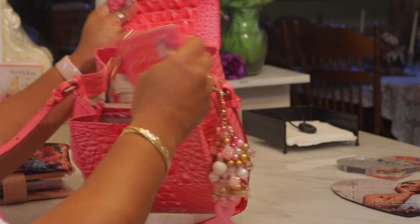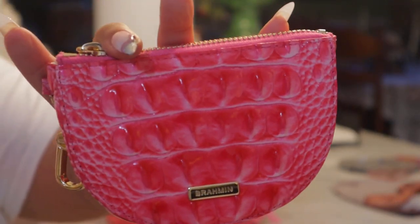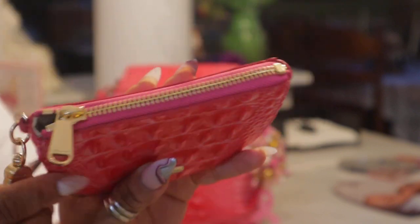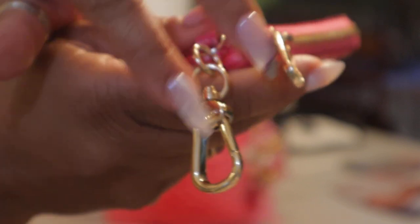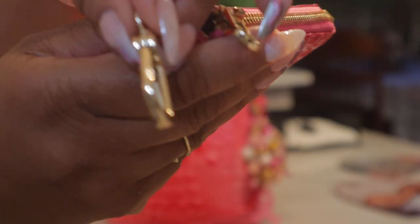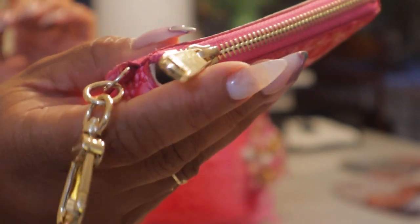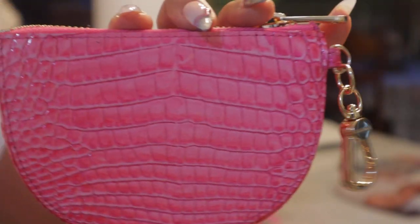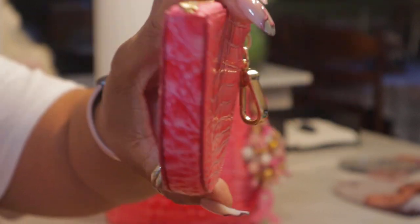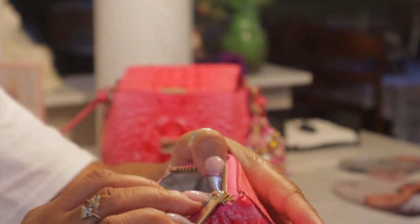Then I have this little cutie right here, which is called the Brit in the Pink Cosmo. And y'all, I'm using this as my wallet. It comes with this very nice heart, this little hook right here. Y'all, look how thick it is. It is so pretty. Very nice, substantial. Look at the zipper pull. Brahmin is, I'm telling you. Nice hardware. This is what it looks like on the back, and this is how thick it is. Plenty of room in here, and I'm simply using it as a wallet.